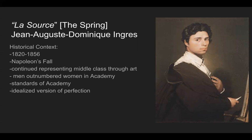It is crucial to state the standards of this Academy. The culture of this time was that nude images were allowed only because they were not real. This is interesting because it was excused by using the justification of mythological ideology and being set apart by time.